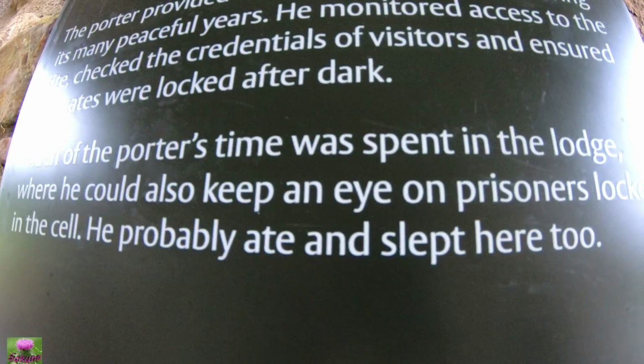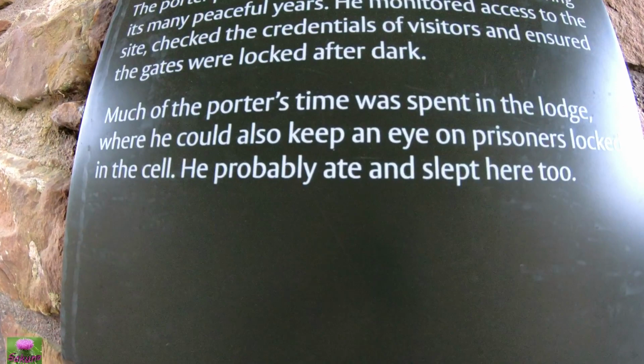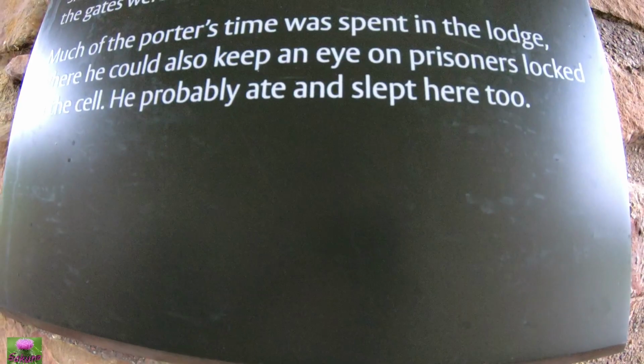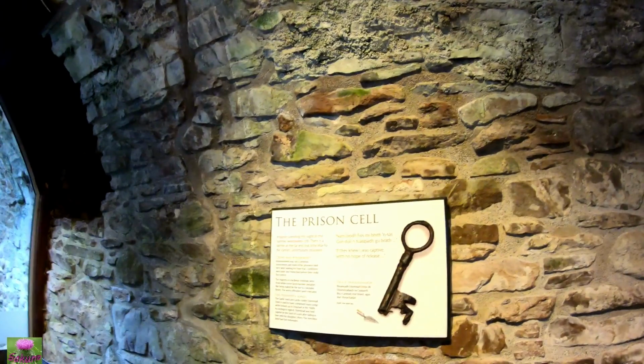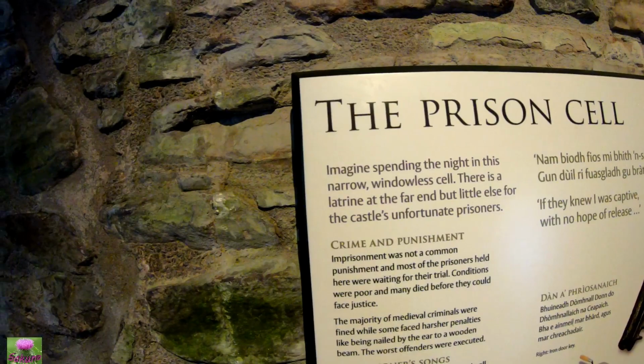The porter monitored access to the site and checked the credentials of visitors. The gates were locked after dark. Much of the porter's time was spent in lock-up. The room was used to keep an eye on prisoners locked in the cell. He probably ate and slept here too. Spending the night in this narrow window cell must have been hard.